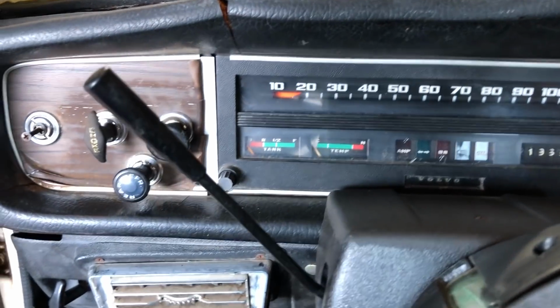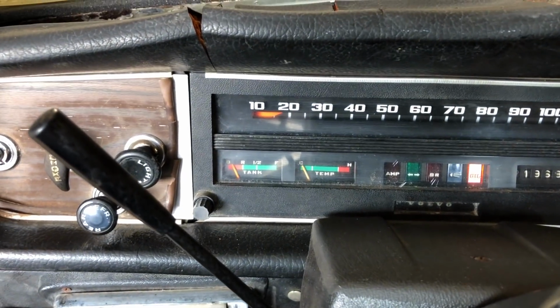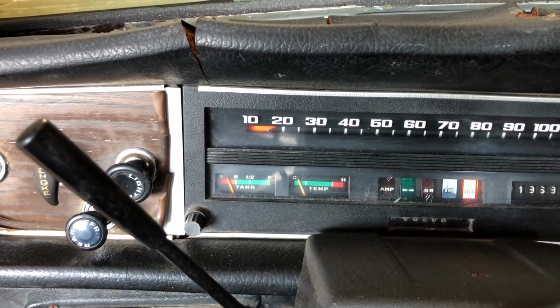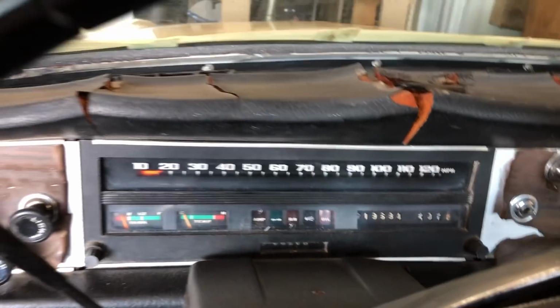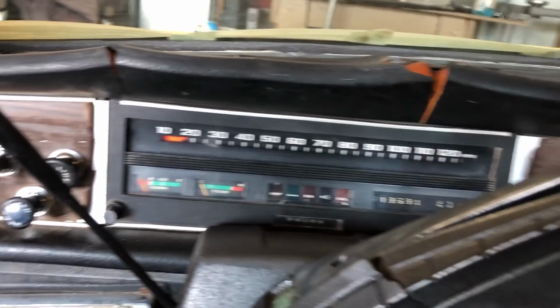And here with the key on, we can just one more time check the instruments. You can see the fuel gauge works there, reading just about 1/8 of a tank, and we got just over the cold mark on the temperature. Odometer is turning, and it's sticky up there at the top, but it does all kind of work.